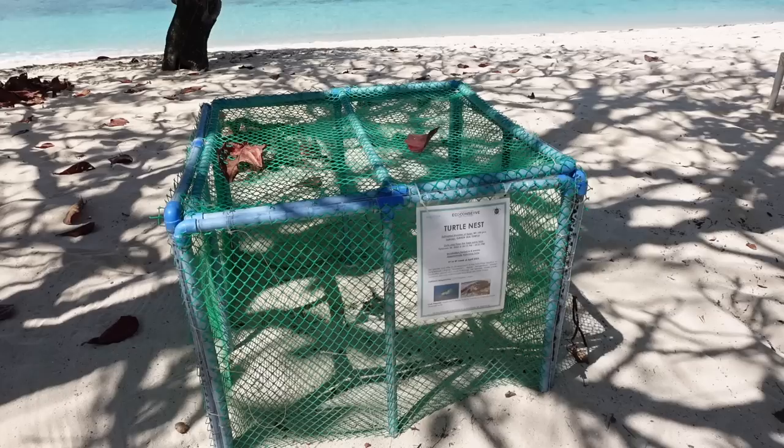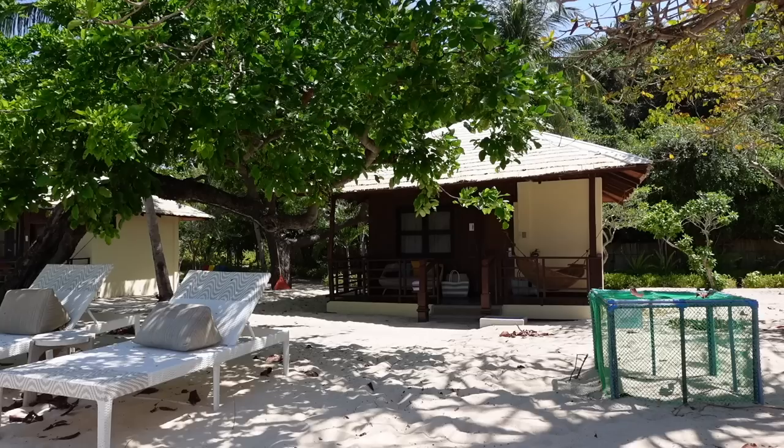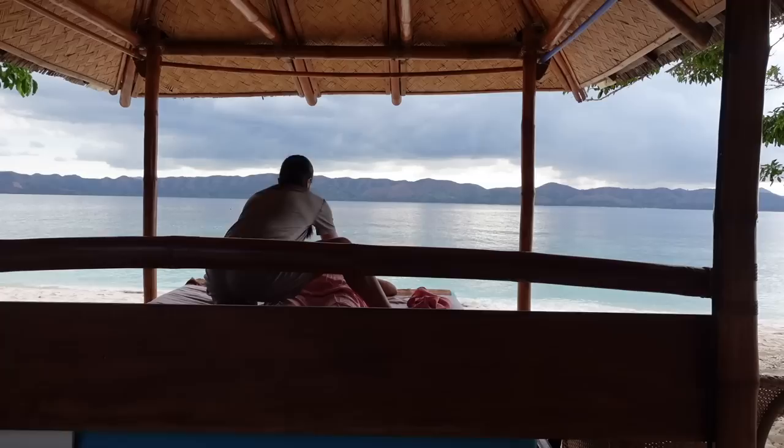And I'm so happy that they protect the green sea turtles or pawikan. So they're placing a cage here to protect the eggs of the pawikans. To level up your relaxation, they have Glow Spa, so you can request to have a massage by the beach.